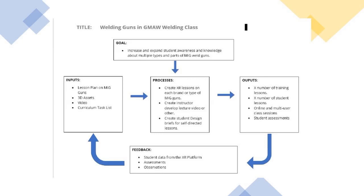that I need? Well, I need my lesson plan on MIG guns, all the things that I want to teach. And I'm going to do some research as an instructor. This is me, the instructor, now using this tool. I need to do some research and think what guns I want to cover as a topic. Maybe I want to think about what video I would really like to do, record myself teaching how to take apart these four different welding guns and have that embedded inside of this lesson.